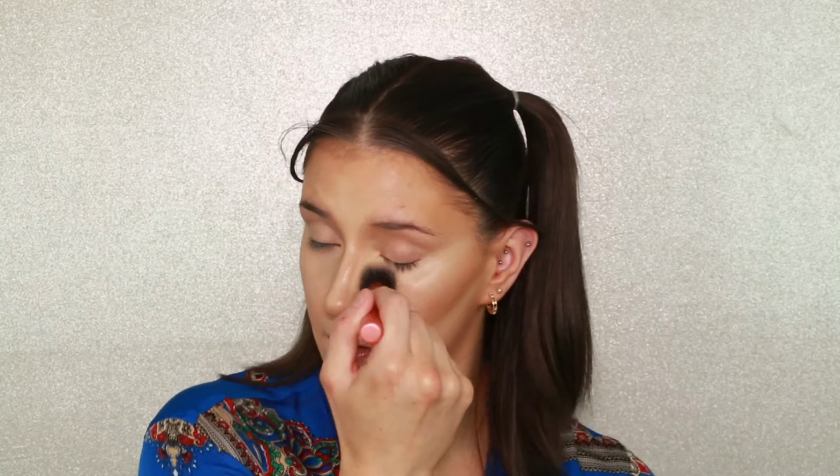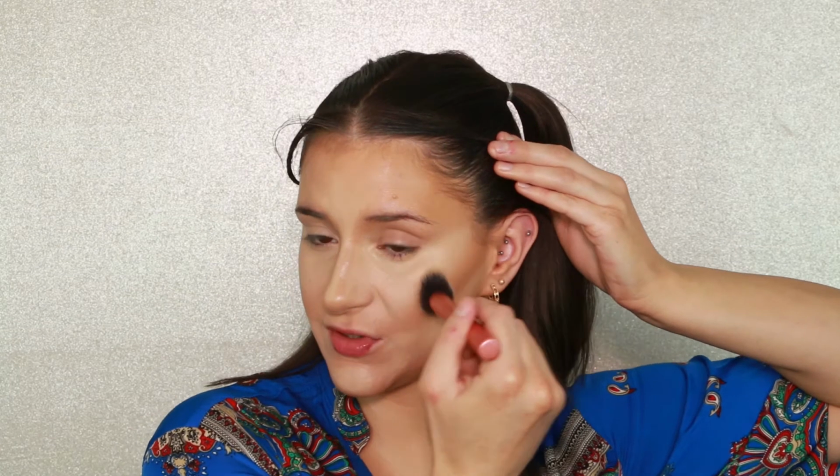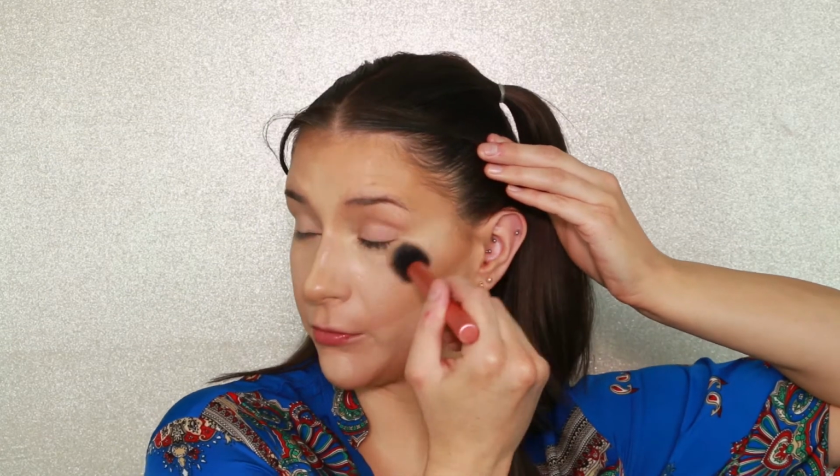Okay, I'm going to start buffing it in really lightly, and I'm using the Real Techniques contour brush. I'm just going to start really lightly buffing in the light shade. I have the absolute lightest amount of pressure because I just want to soften and buff it in. I don't want to remove any product.